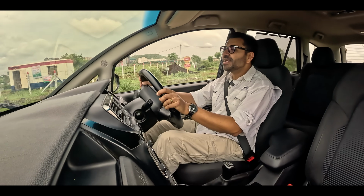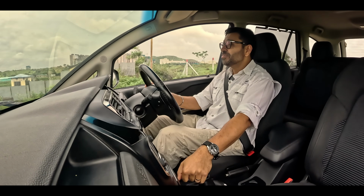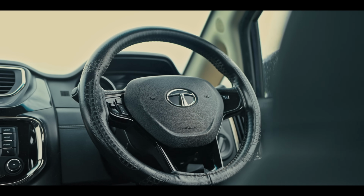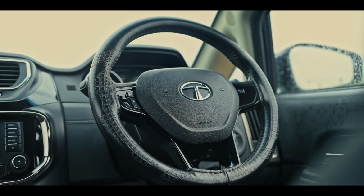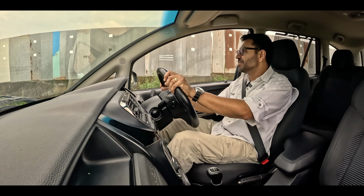Now, what does the Hexa feel like after all these years? You have a great view ahead. The driving position is excellent, but the steering only adjusts for height, not for reach. But for my body structure, this is very good. I have zero complaints.